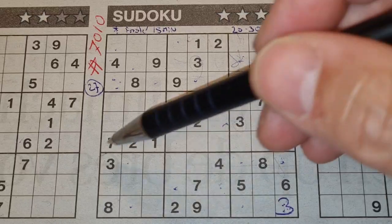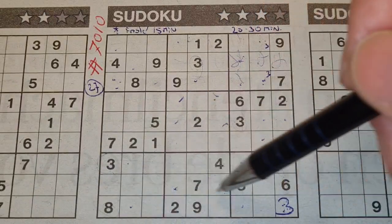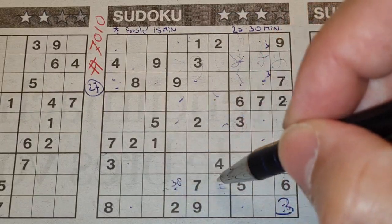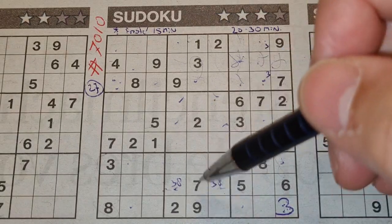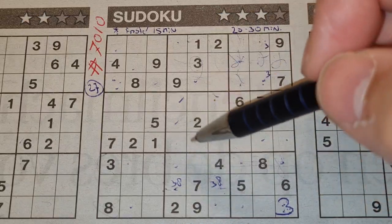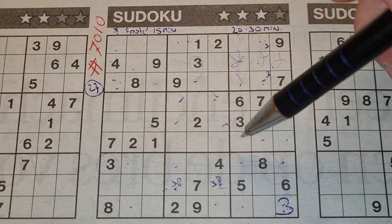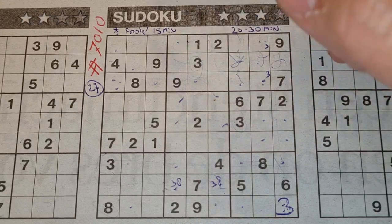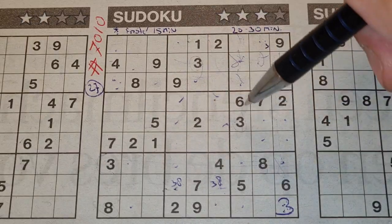3. We have a pair. 3 and 8 in this row. 3 and 8 in the last row. So the row between, the only 2 places left for 3 and 8 goes in those 2 boxes as a pair. Alright. Then 1, 6, and need a 5 here. Interesting, this puzzle. Let me put some numbers. This is taking too long.